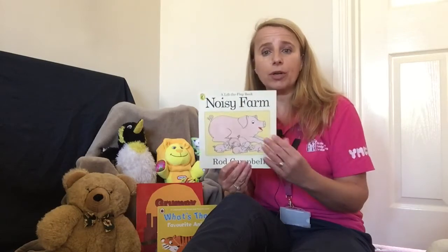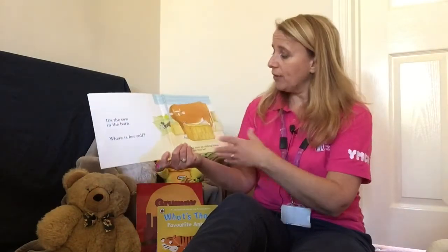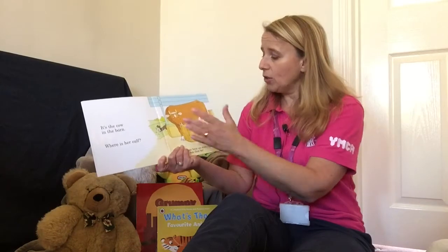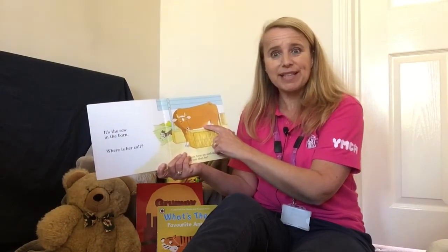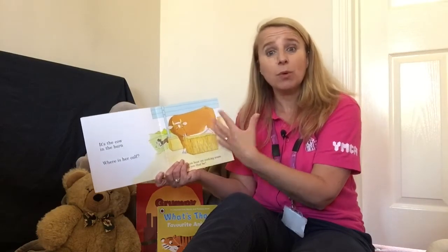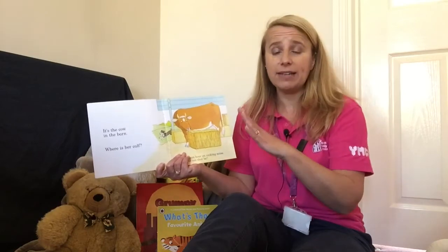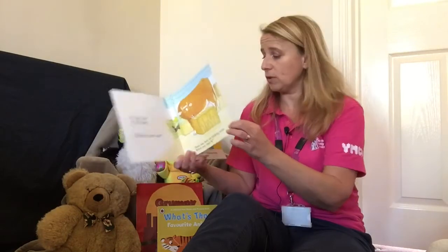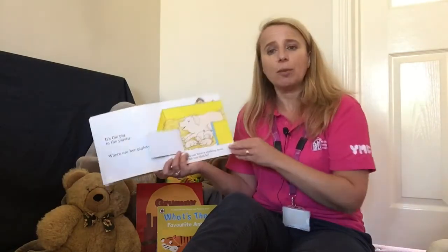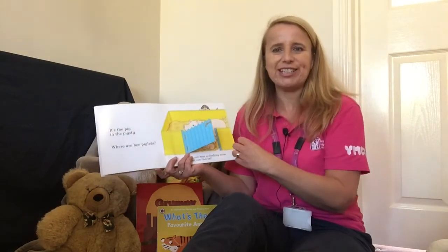So if you've got a book with animals in it, you do not have to read the whole book. If your child's looking at it, you could point and say, cow. And the cow says, moo. And just pause and wait to see if your child copies or tries to copy. If your child doesn't, leave it. Don't expect them to do that. Just keep making the sounds of the animals. On the next page, we could look at the pig and make the animal noise, the oink oink. Make it a fun thing to do together.